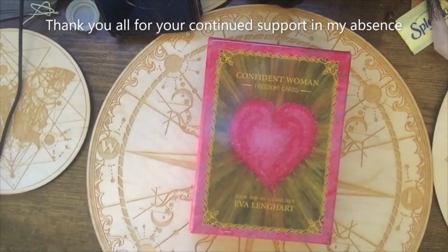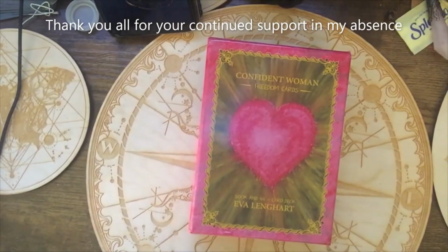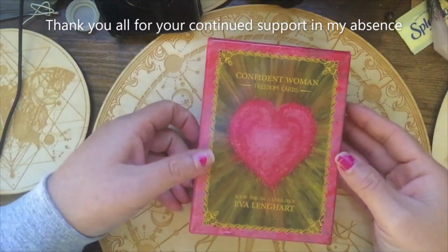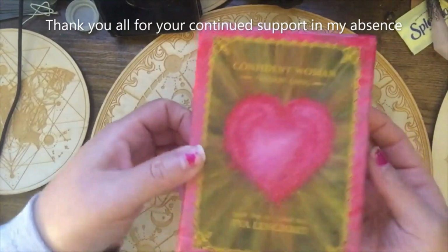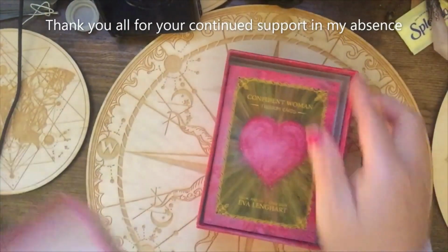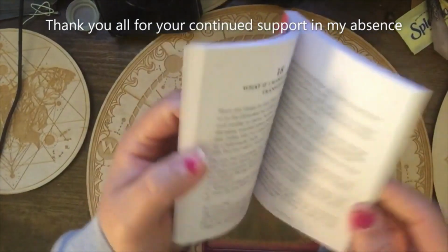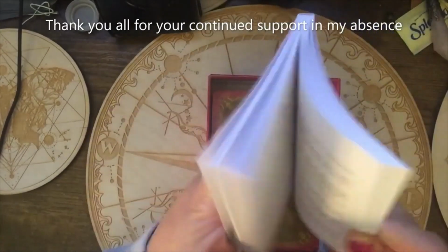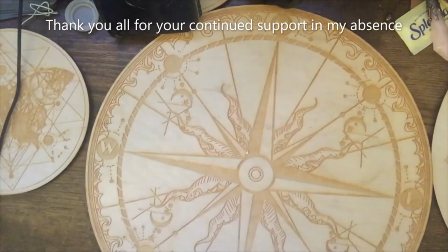I've seen these cards before. It's an Australian creator. I really love these cards, and I've been waiting patiently for them, but I finally got them in my hand. It's the Confident Woman Freedom cards by Eva Langhart. I hope I'm pronouncing that correctly, and we're just going to get into it. I did take the plastic off, and let's just do this. We do have a booklet here. It's a nice size booklet that goes into some activities and thought processes of what the card meaning is, the card definition is.